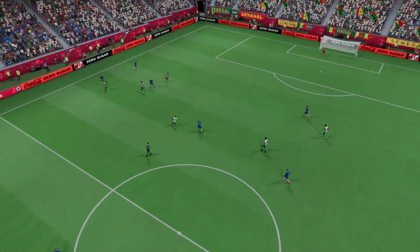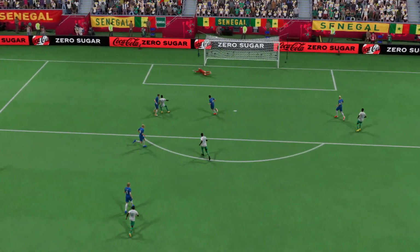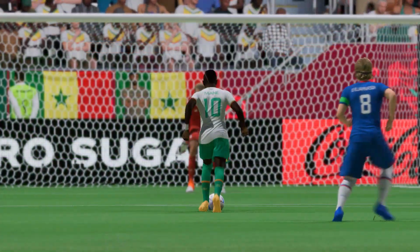Well, as you can see, the weight of the through ball is key to this goal. And what a finish from Mane. He gives the keeper absolutely no chance. It's such a powerful strike.